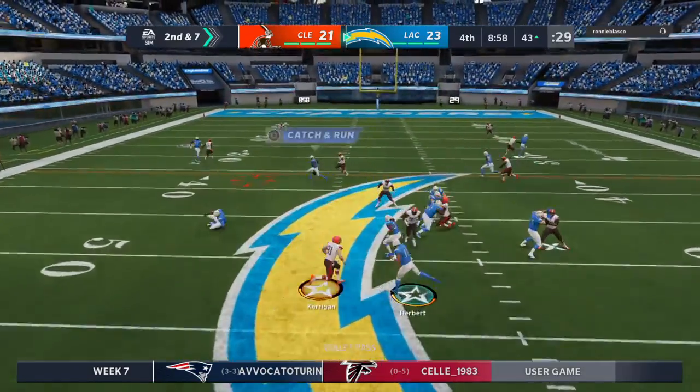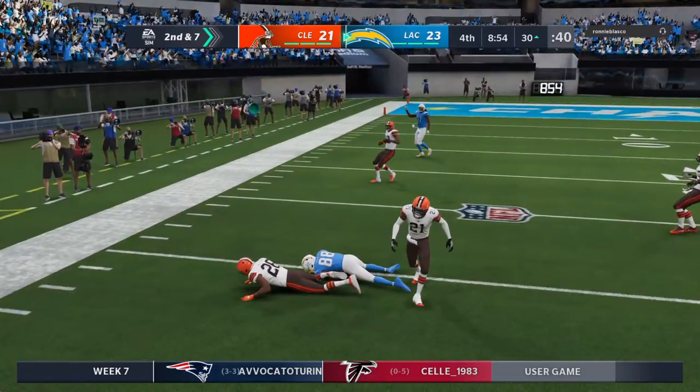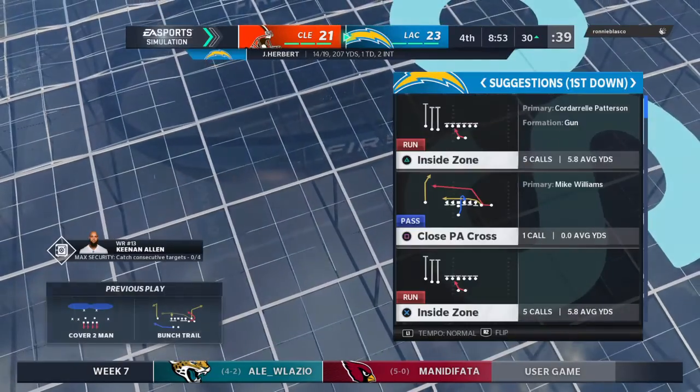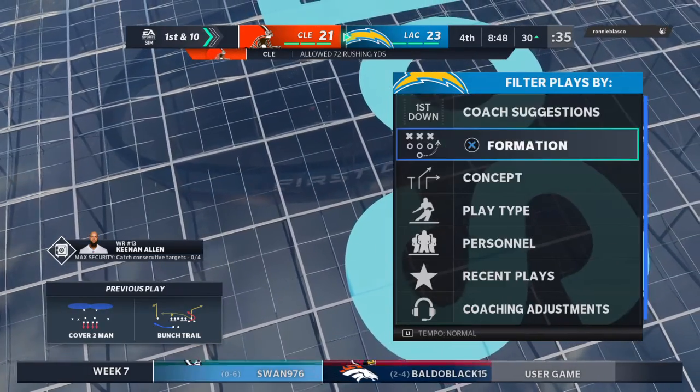Here's Herbert now on second down. And he finds his target. It's Marquise Goodwin. And he's going to get this down near the 30-yard line. A gain of 13. It's a first down.